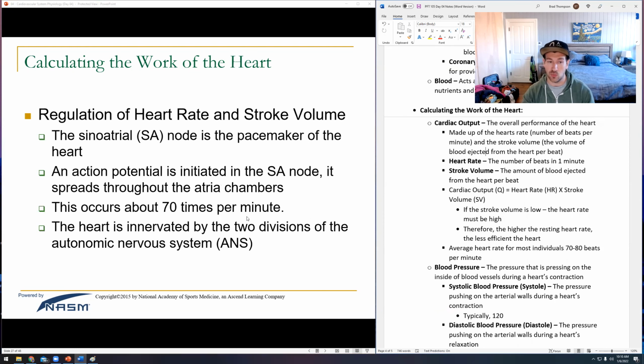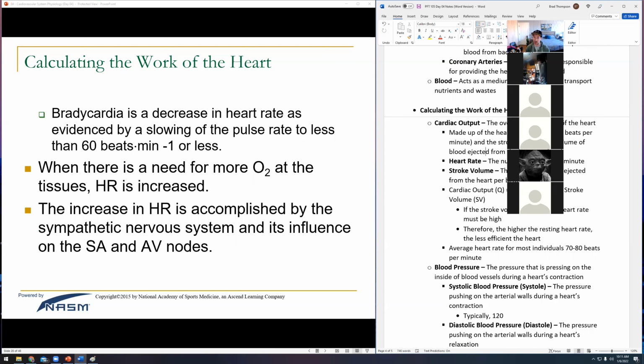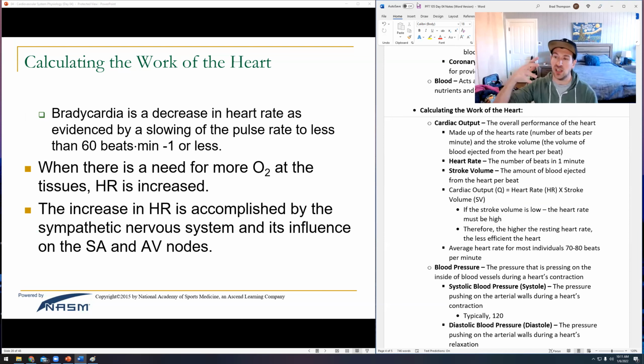I know that was not the most elegant sentence, but that's really what happens, right? As we start to do more work, your heart starts to do more work. So the sinoatrial node, which is the pacemaker of the heart, will trigger about 70 times per minute at rest. But if you start doing exercise, it will start beating much faster. So this is one of the ways that we understand heart rate. Now, obviously, if your heart is able to pump more blood every time it beats, it doesn't have to beat as often, right?